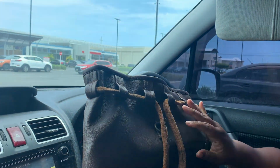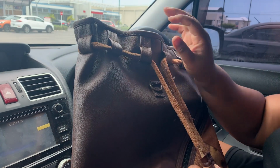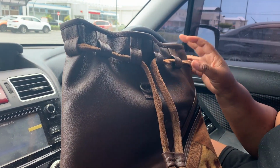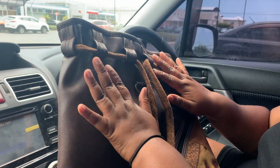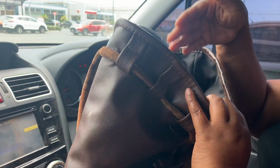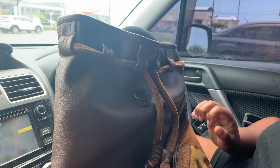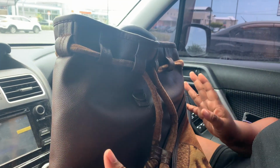And I think they have expanded this particular design because I have seen other colors in terms of the combination. I've seen that on their website as well. But this is a dream. I mean, it holds my laptop or my tablet or whatever perfectly. I take it out and about with me practically every day.